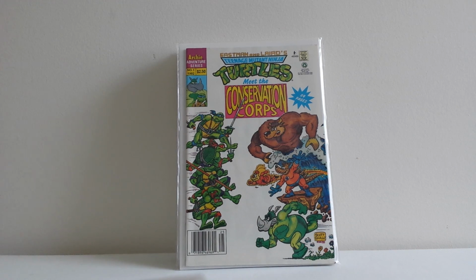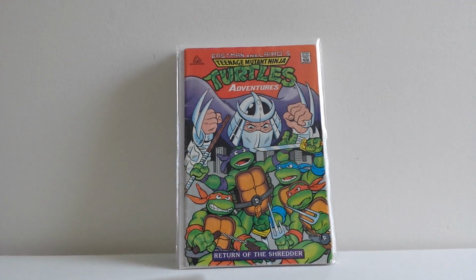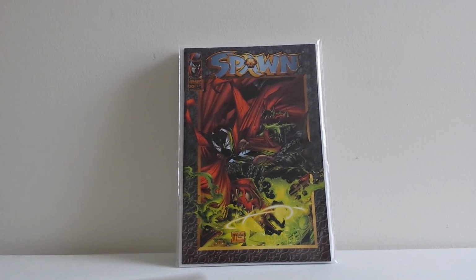Happy to get this. Teenage Mutant Ninja Turtles meet the Conservation Corps, and this cover is by Scott Shaw, who created Captain Carrot and the Zoo Crew. So it's kind of cool seeing his interpretation of the Turtles. This is a little banged up, but it was $1 or $2, and it was a Random House Archie Turtles book I hadn't seen, Return to the Shredder, so grabbed that.